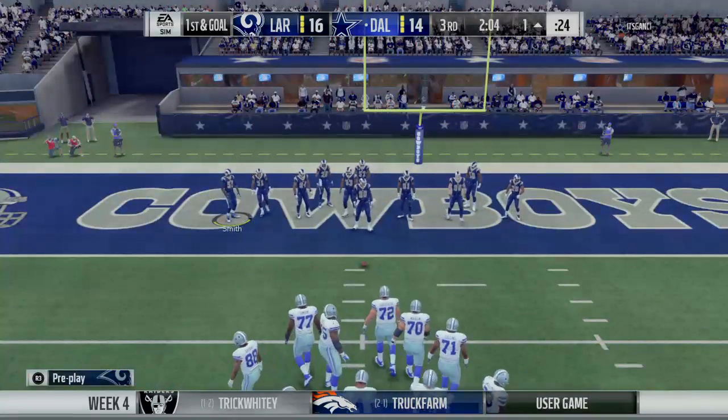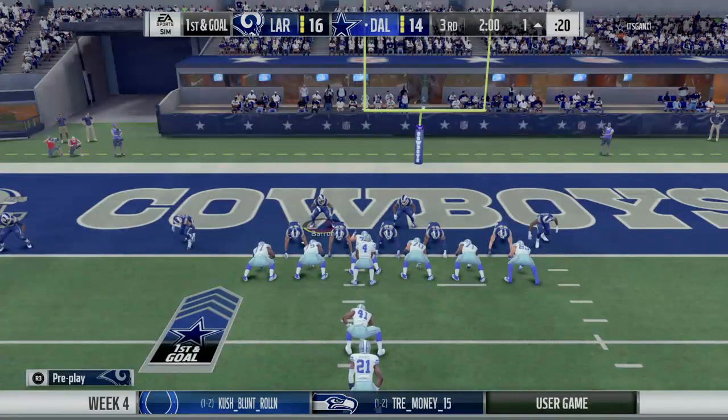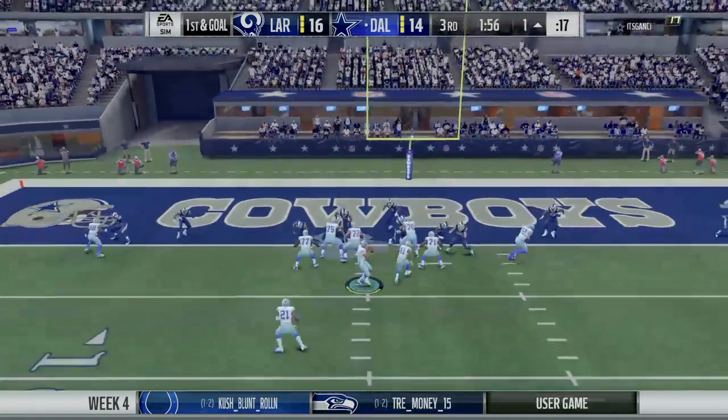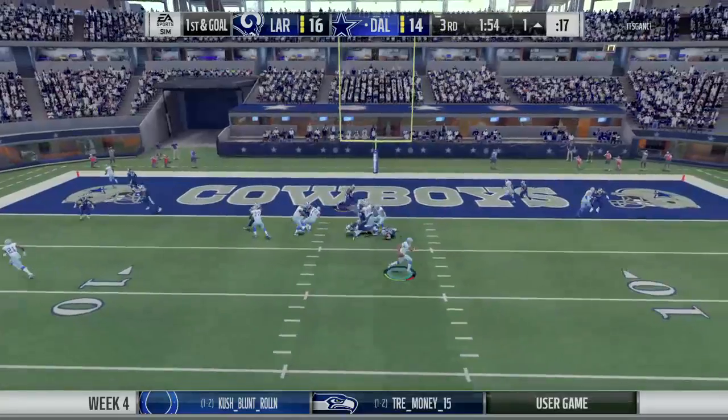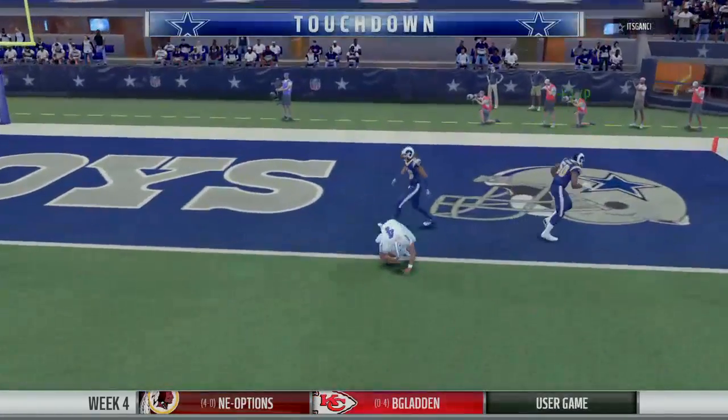Big-time chunk of yardage picked up, but why? Offensive linemen won at the point of attack. Their leverage way better than the defenders. The low man wins when you're getting underneath and trying to move people. That's exactly what happened on that play. The offensive line. And he will score.